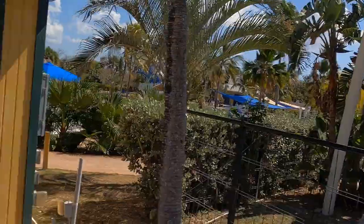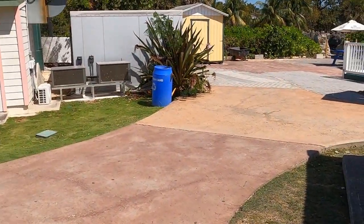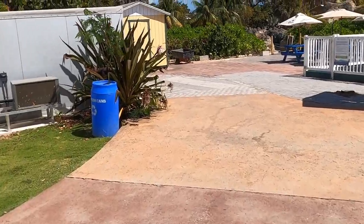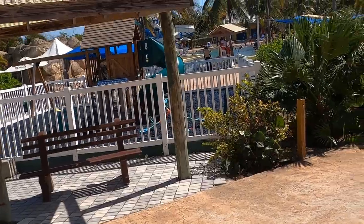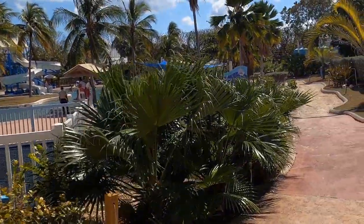All right. We're going to head down and just show you the pools. If you're here with kids, there are some other activities they're allowed that I have not done. I don't have my swimsuit, so I won't be in the water. But I'll give you a good shot of it here, so we can see.